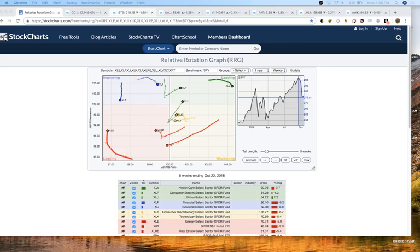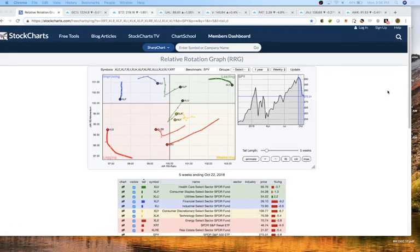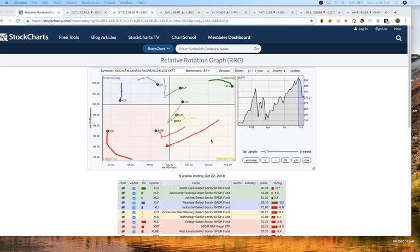Let's trade what's in favor. So I'm starting out with the relative rotation graph that's in StockCharts. You can just Google relative rotation graph, StockCharts, and it'll show you what is in favor. These are the different quadrants of improving, leading, weakening, and lagging sectors.